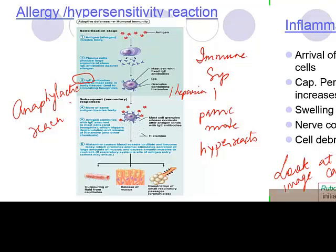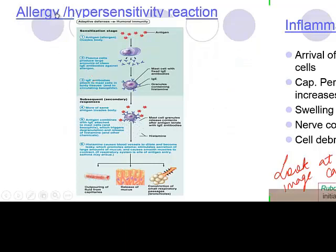Just above the vocal cords, there is a swelling which is known as the vestibular folds. Those close up, so the airway is blocked there itself. And severe swelling these people have, and that's because of the histamine and heparin which is released. So let's take a look at this.